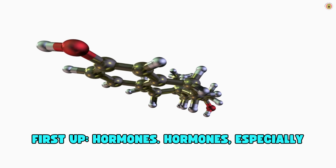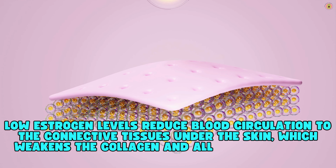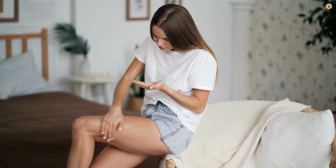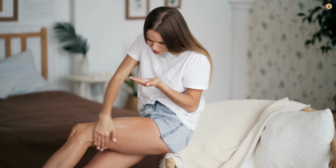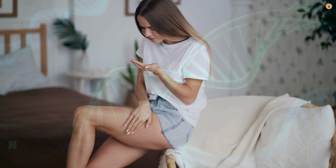Low estrogen levels reduce blood circulation to the connective tissues under the skin, which weakens the collagen and allows fat to push through more easily. So, if you're noticing cellulite popping up more as you age, or during hormonal changes, that's likely a big part of the reason. Next up, we have genetics.